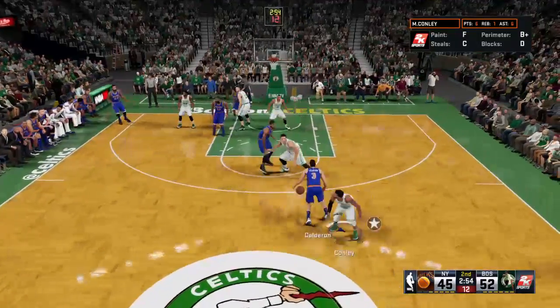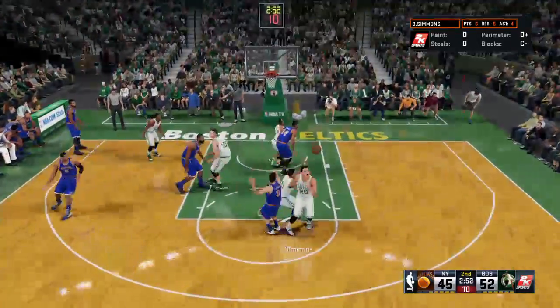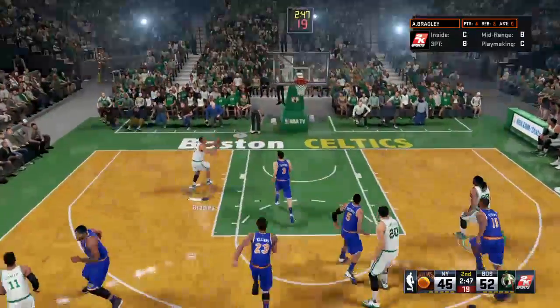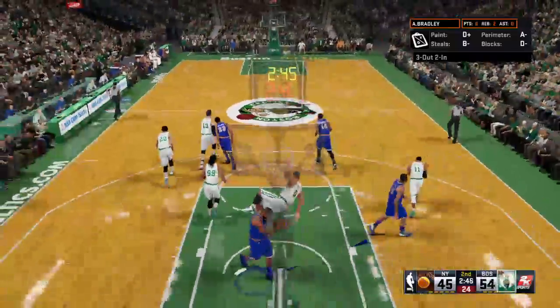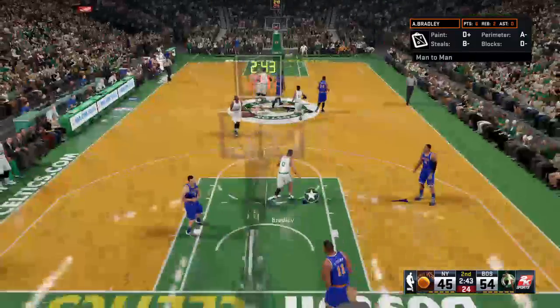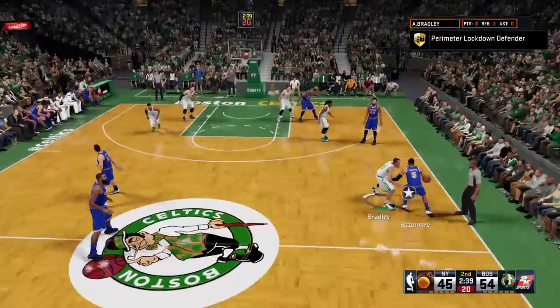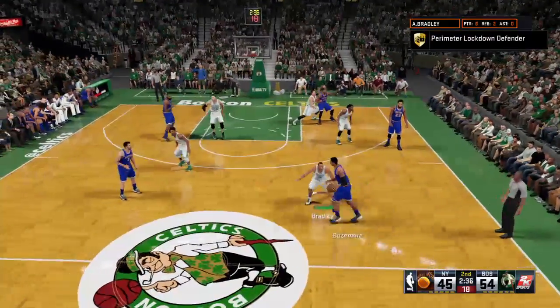Screen by Smith. Shot, high post, got a piece of it. And pushing it up, here's Boston. Rips down the breakaway slam. Wow, the floor just really opened up for him on that possession. Yeah, I mean, I'm all for good offense, but that was just a terrible reaction from the defense.